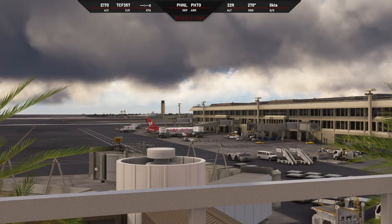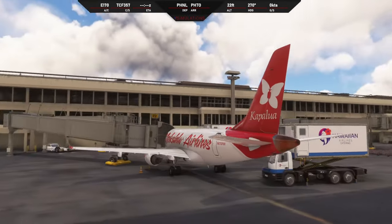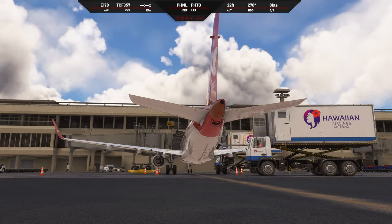I'm listening to these GSX trucks. They're throwing me off here with the catering situation. I feel like I've got a handle on this bird now enough to where I can easily identify what's a bug going on in the airplane, or maybe something that's not modeled, versus something that I needed to fix.